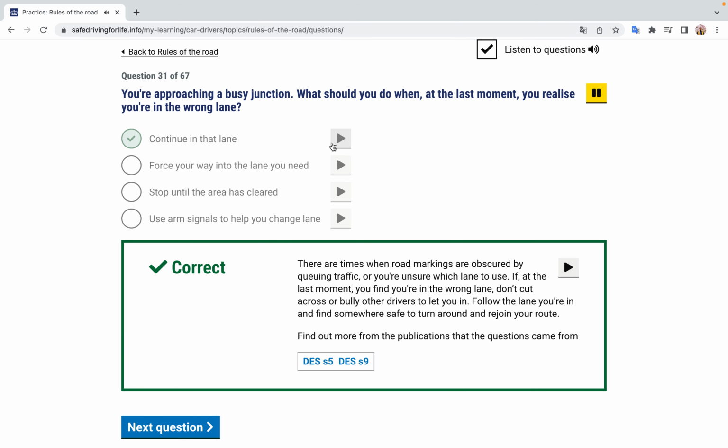You're approaching a busy junction. What should you do when, at the last moment, you realize you're in the wrong lane? Continue in that lane.